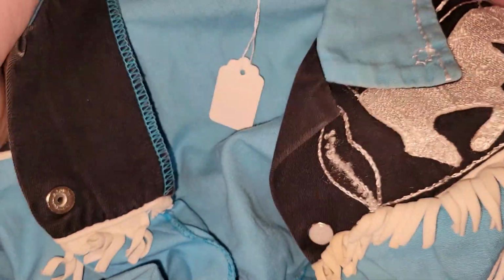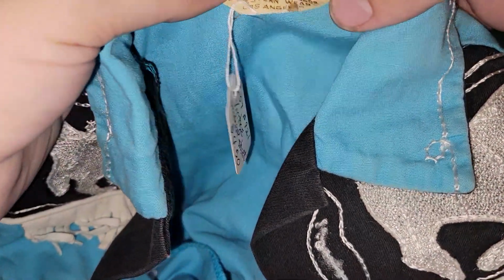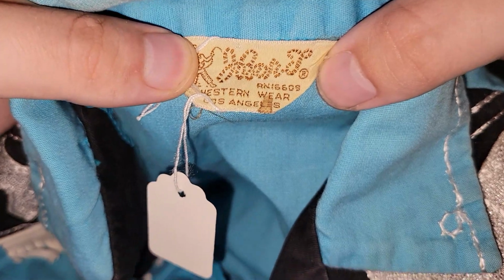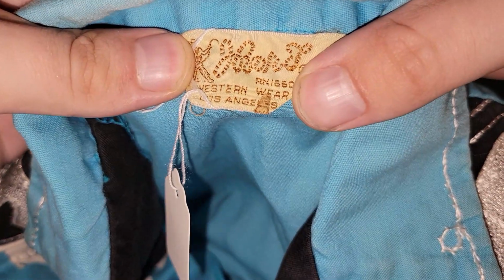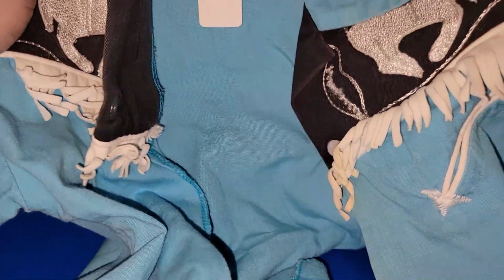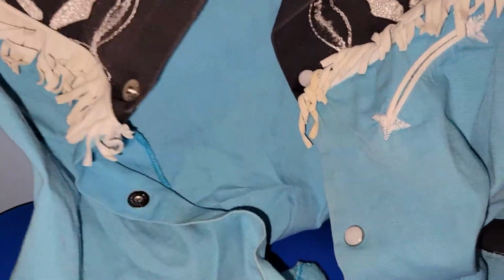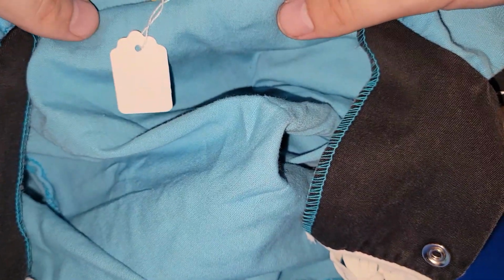I did pay $4.50 for this adorable child's Western costume. It's the... Oh, I can't even read that now. Western wear, Los Angeles. I know that there are people out there who do collect Western costumes, so I didn't even look it up. I just kind of threw it in the basket and said, you know what, I'll take it for $4.50 because, first of all, it's in really good condition. I don't see any holes or anything like that on it. There might be some light staining just due to age, but what else do you expect? But I felt that $4.50 was an amazing price.